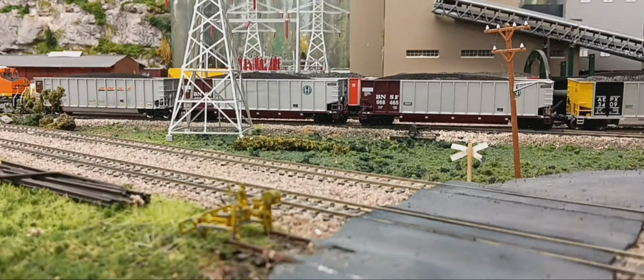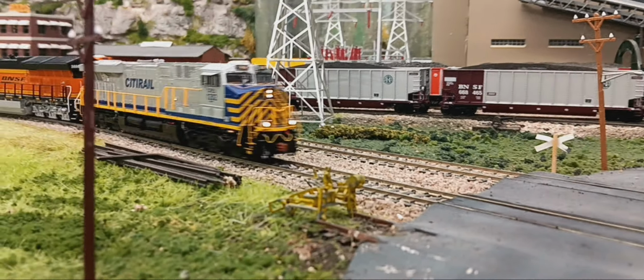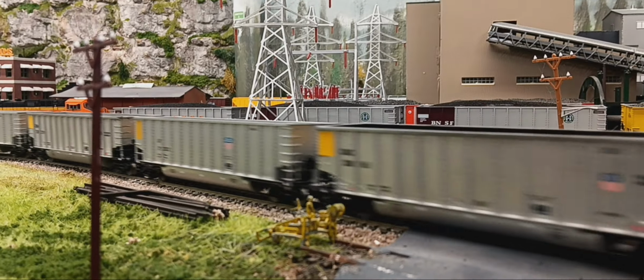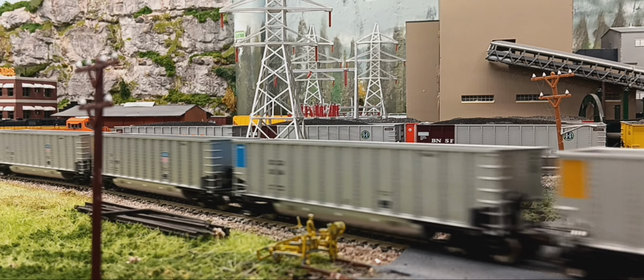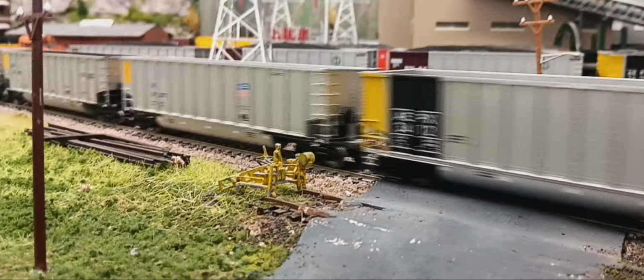Alright, we got the coal train, guys. Here we go with a City Rail. The only reason I'm saying it's cool is because it's City Rail. Dude, listen. If you have a track. Hey, could you move your hand out a little bit? There we go, thank you. Sorry about that.